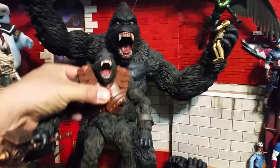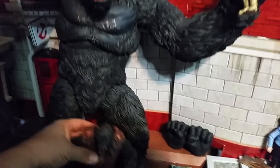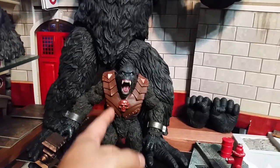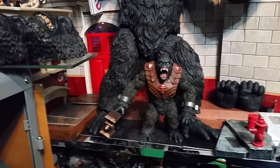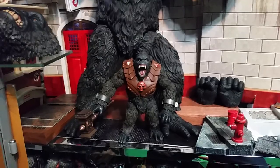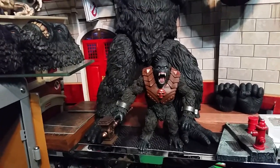And this is the Mezco Baby Kong now. I had bought this Kong and I thought, well, hey, obviously I put the armor on him from a Masters of the Universe Classics figure, and I added a Mythic Legions hammer, and I turned him into a battle gorilla. But look how small he is.